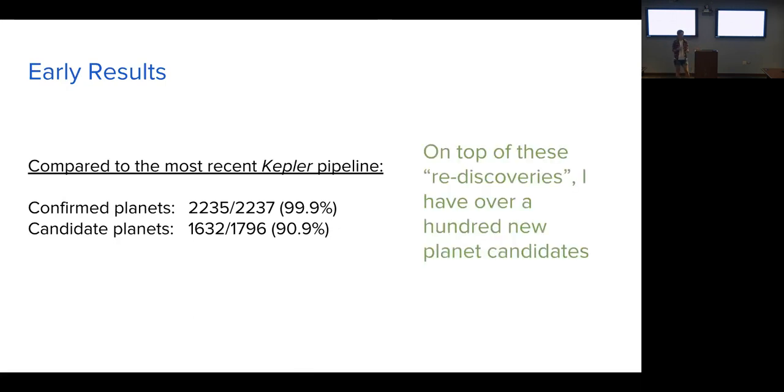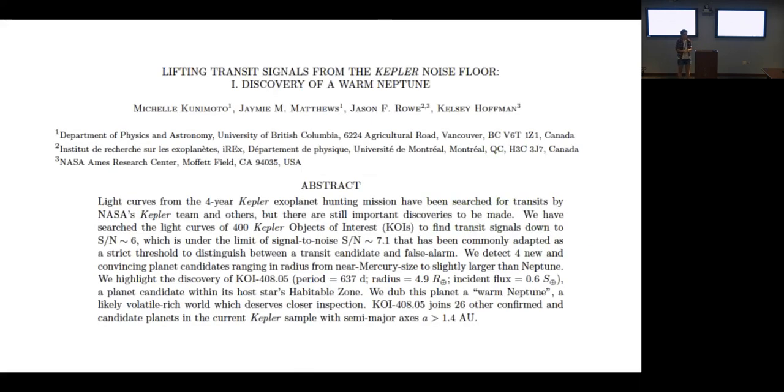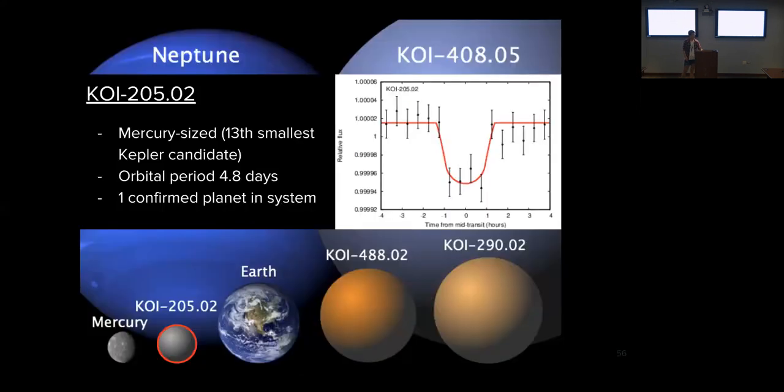On top of all these rediscoveries, I also have over 100 new planet candidates that I've not announced yet, but are in the works. Some of those have been announced. These were four of them that I discovered when I was an undergrad doing that summer research position. One of them is one of the very smallest planets ever to be found in Kepler data. It's around Mercury size, and it has a confirmed planet in the same system already. The fact that it has a confirmed planet is a really good indication that this kind of signal is not caused by a star, for instance.